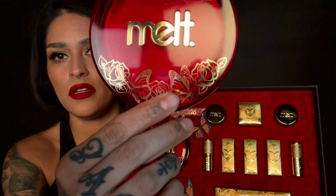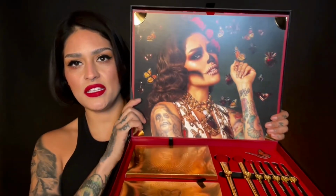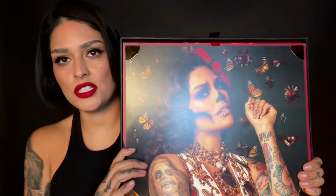On the top lid, you'll see this gorgeous mirror. We created it in this blood red tone, and it has the beautiful artwork of the monarch butterflies with the roses. On the other side, you'll see this awesome campaign that we shot for this collection.